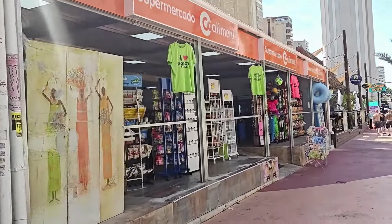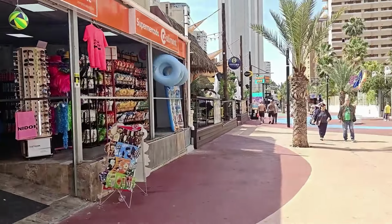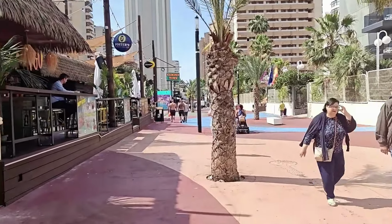Continuing on, we then pass the mini-mart of Co Aliment, which took over the premises of the old Birdcage Club not long ago, and now offers all the usual food, drinks, beachwear and souvenir items.